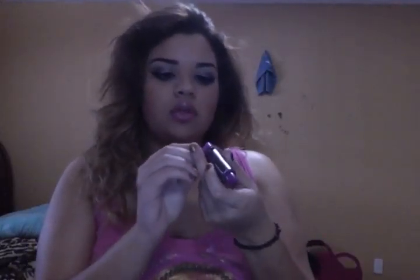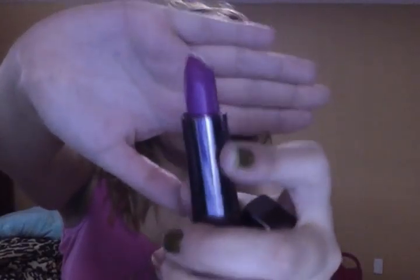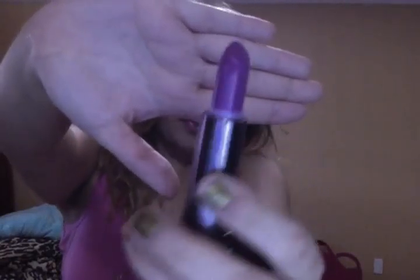Now to my CoverGirls. This is one. I love this color. It's called Divine. Beautiful purple color. I love this color. I've used it quite a lot of times.